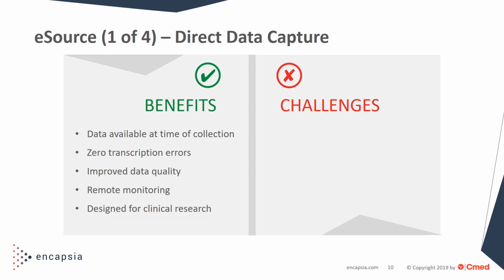Another benefit is that it enables remote monitoring or potentially even removes elements of monitoring. For example, what are you going to be SDVing if things are directly captured? And you can see at the bottom, these systems are designed for clinical research and not for healthcare, which will make more sense when we look at the EHR section in a minute.